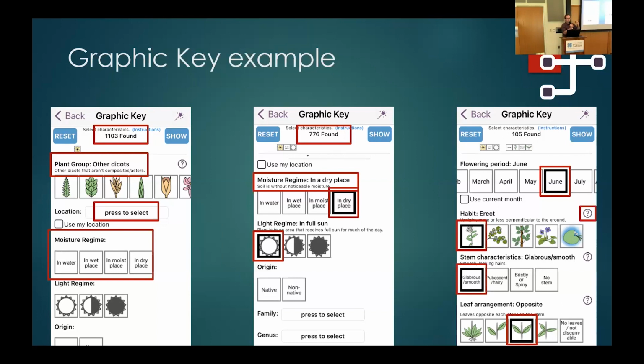And then the same thing with light regime. I can click light regime, in full sun, plant are in an area that receives full sun for much of the day. Now I'm down to 776 species. So we've eliminated about 30% of what we had. And then I continue down. The next thing is the flowering period. It's June, it's flowering. So I clicked June.